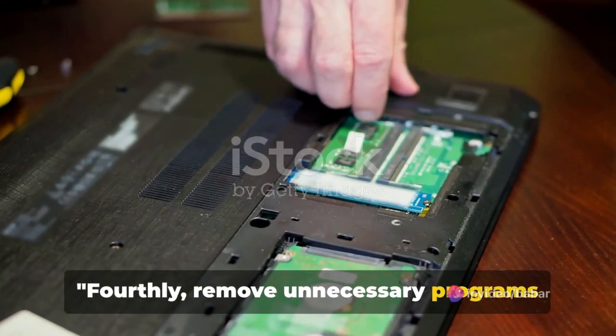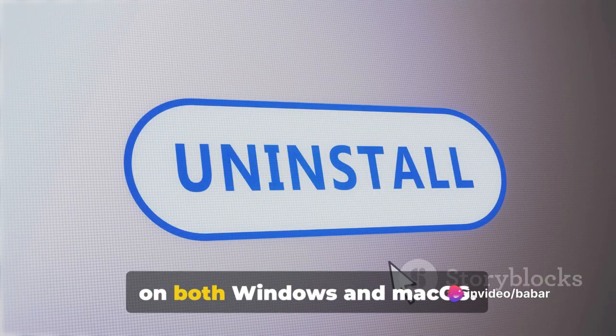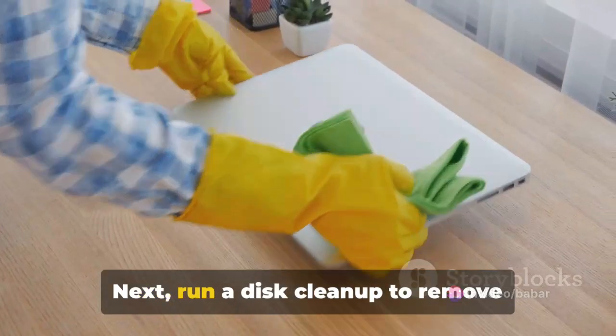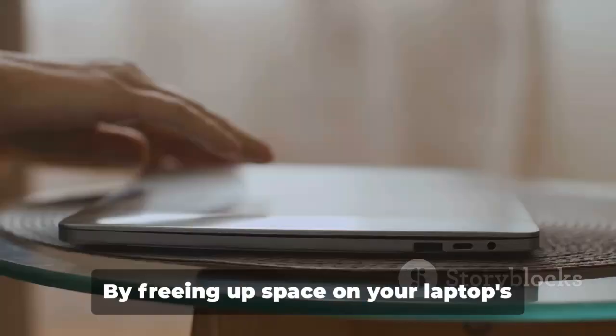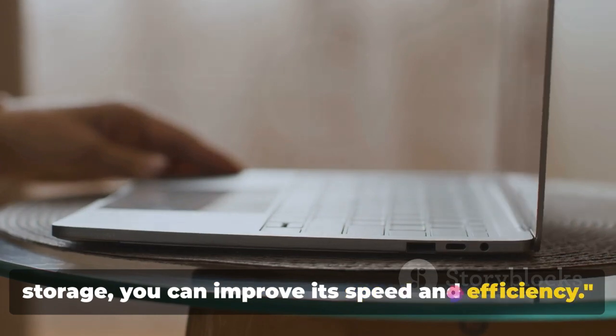Fourthly, remove unnecessary programs and run a disk cleanup. Uninstalling unused software is a breeze on both Windows and macOS. Next, run a disk cleanup to remove temporary files. By freeing up space on your laptop's storage, you can improve its speed and efficiency.